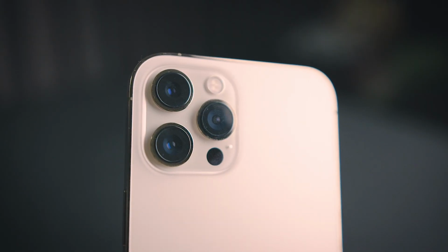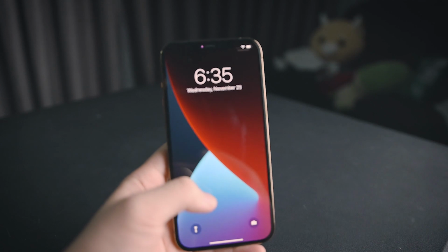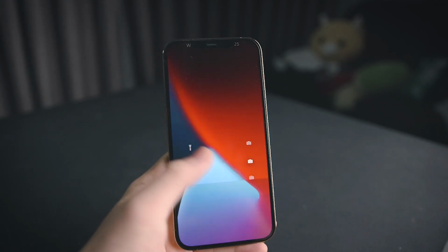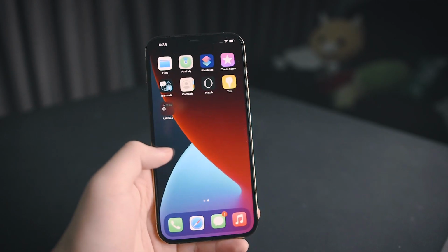And since this phone is relatively new, especially to those who are watching from the Philippines, I hope this video helps you out a lot since some of us just really want to know how the phone looks or how it compares to the older models or comparing it to the Pro model which we have here.